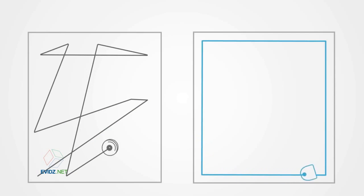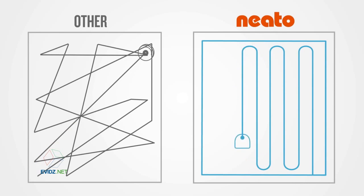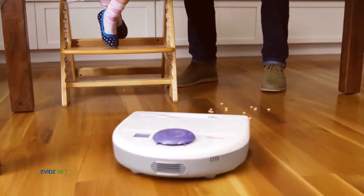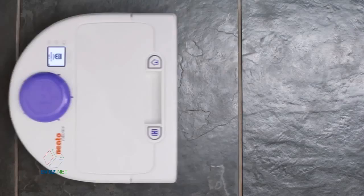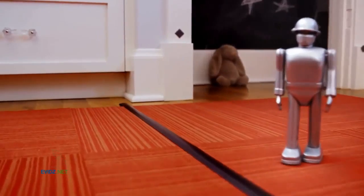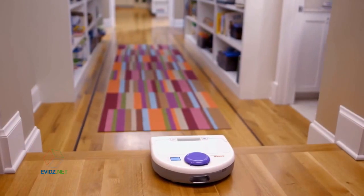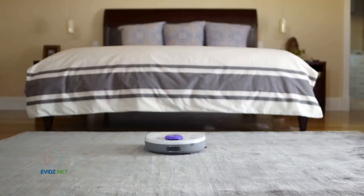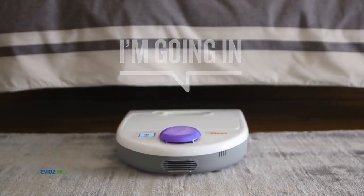While others just bump around, Neato is off on a mission to clean in a methodical pattern, moving from room to room in a fraction of the time. It systematically goes around things in its path, over multiple surfaces, and away from anywhere you mark as no-vac territory. It detects and avoids stairs. And Neato's low profile eases underneath where the dust bunnies go, and you dare not.